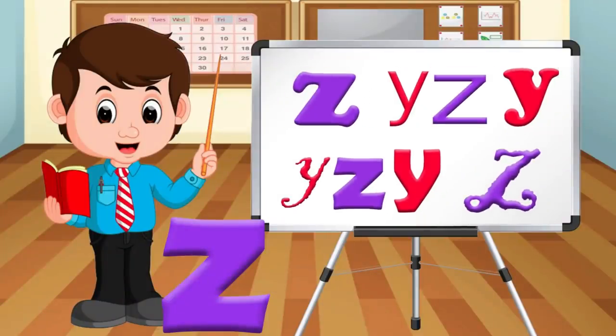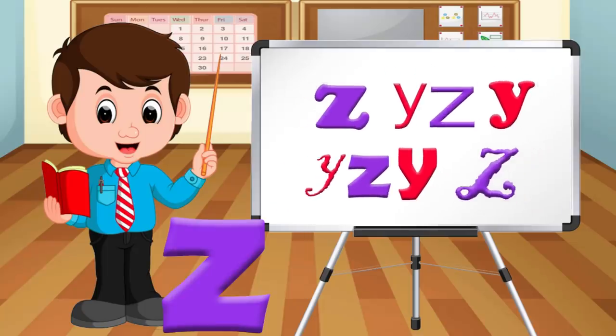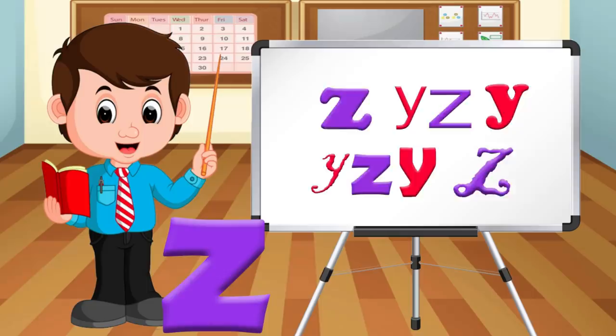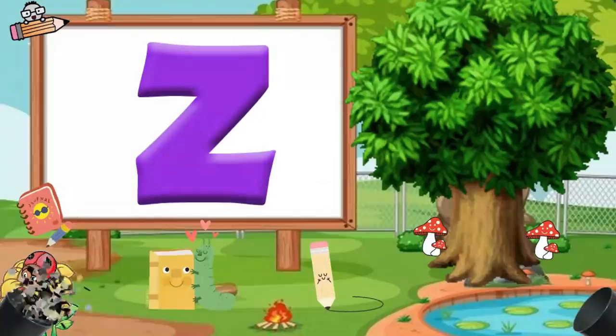Oh, for the letter Z all around. Tell me the color before I say. The Z's are purple. Z.